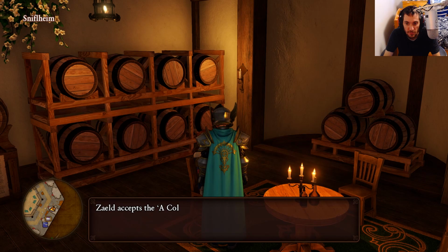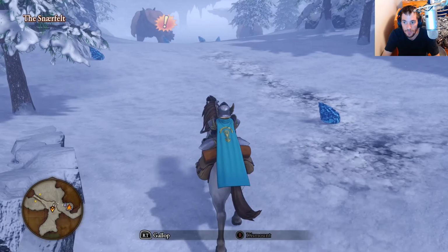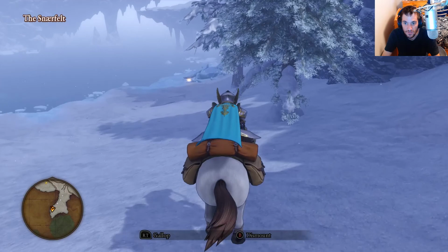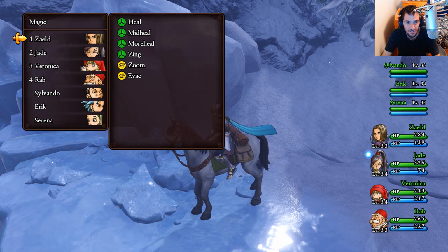All right, so we're going to teleport to the Snarefelt campsite. From the campsite, grab a horse and we're going to head all the way down here. Up here. Past all these enemies. Let's go around and you'll see the yellow spot right here. Let's grab that baby. And now teleport back and you're done the quest. All we have to do now is get our reward.